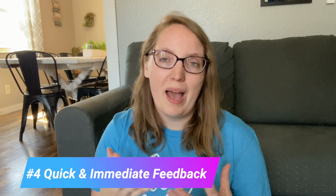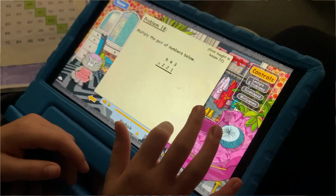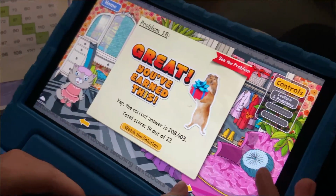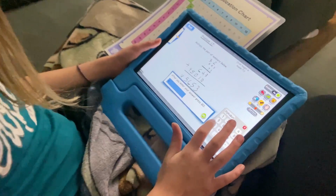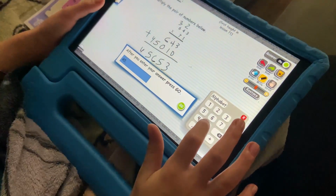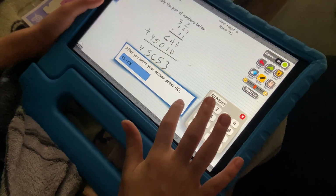The fourth thing is it gives quick and immediate feedback to your children. If they get a problem correct, there's these fun little buddies that'll come on the screen and cheer them on. This works especially well for my ADHD kiddos who do well with that instant feedback. They're used to feeling like they are not getting things right or being told they need to redo something. And that can really be hard on them. But when every single time they get a problem right, they're cheered on, that's a huge boost to them and it keeps them going from lesson to lesson.